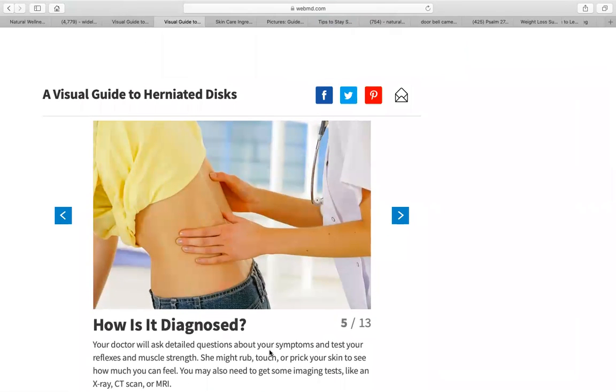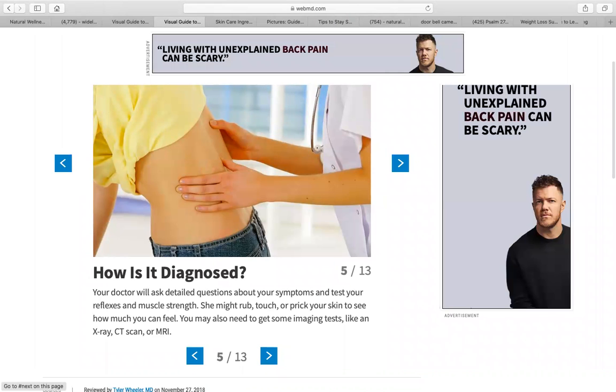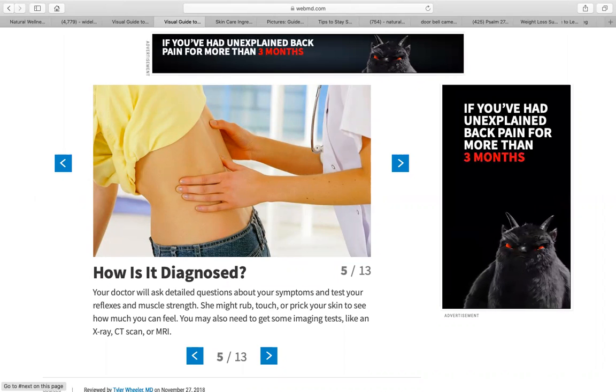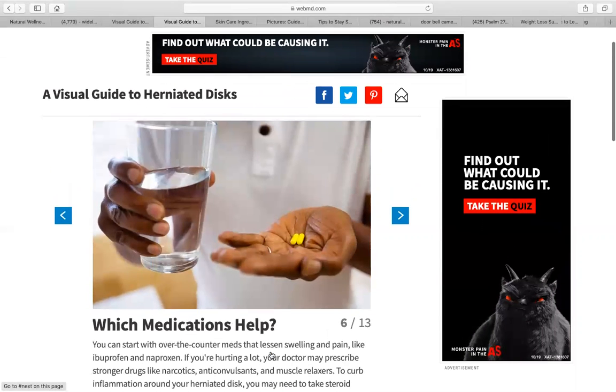How is it diagnosed? Your doctor will ask detailed questions about your symptoms and test your reflexes and muscle strength. She might rub, touch, or prick your skin to see how much you can feel. You may also need to get some imaging tests like an X-ray, CT scan, or MRI.